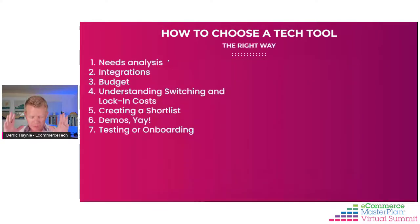So let's just summarize it really quickly in these 7 basic steps. The first 3 or 4, I suppose, are all coming in together typically. So when you do identify that problem or opportunity, sit down with all of the stakeholders and start with a needs analysis. What does the functionality of this tool actually look like? What does it need to integrate with? Our help desk needs to talk to our email service provider, needs to pull data from our Shopify backend. It needs to understand the inventory in our warehouse for XYZ reason.